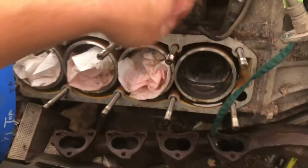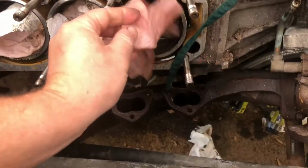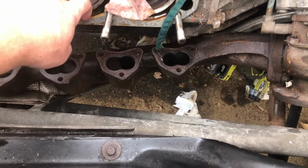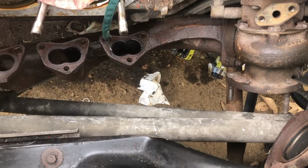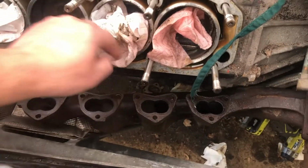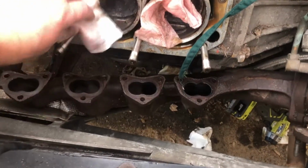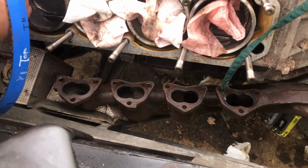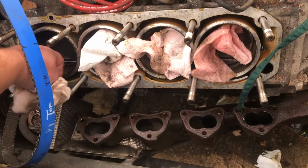All right, the head is off. These walls are nice and smooth. I'm very happy to see that. There doesn't seem to be any kind of scoring in any of these. Nice and smooth. Same thing down here. Very nice, very nice. Yeah, good.